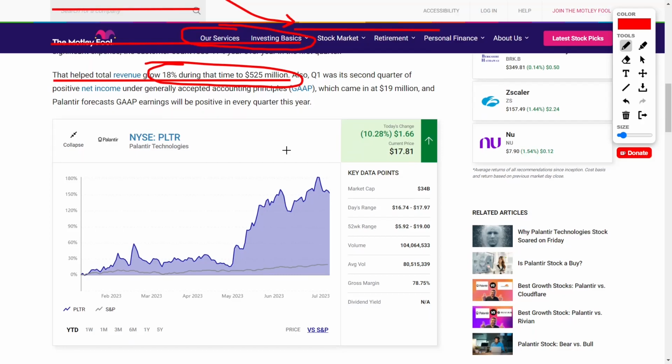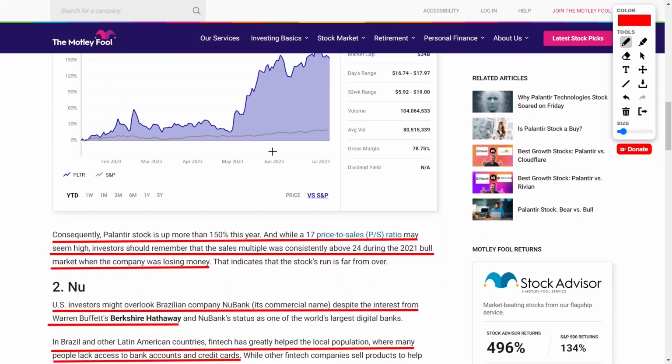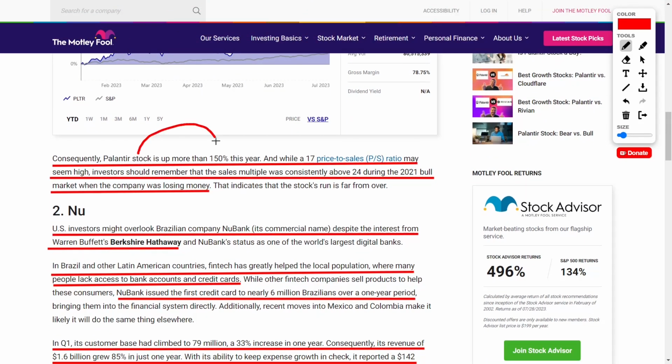So overall, Palantir is a very good company. They have loads of money on their balance sheet and a phenomenal future growth trajectory, considering that the company is already profitable, and I anticipate that this profitability will continue. But there is a catch. Although Palantir stock is up more than 150% this year, their price to sales ratio has been very volatile between 14 and 17, meaning that you are paying a premium if you decide to invest into Palantir Technologies now.